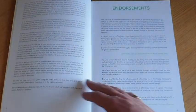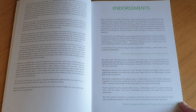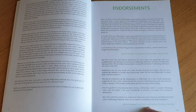And I'm just wanting to actually start before we even get to the charts themselves. There's an endorsement page. We have Lynn Booth, who writes, "Once in a while in the world of reflexology, a new concept or idea comes along, has the capacity to make a major impact on how a professional reflexologist views their work." And then she goes on to say that she highly commends Sue and Anne for their inspired lateral thinking, their in-depth research and imaginative presentation. We've got Dorte Krosgaard and Peter Lund-Frentzen, who also comment about, and I quote, "their relentless attention to anatomical detail and artistic drawings in the PodiCharts fill a void in reflexology literature."